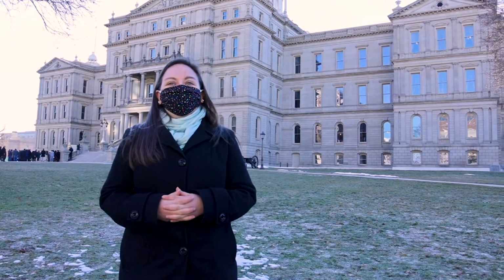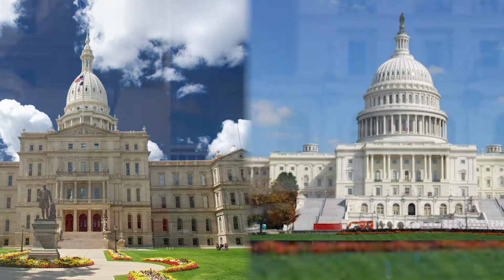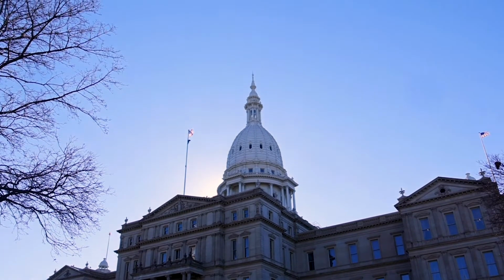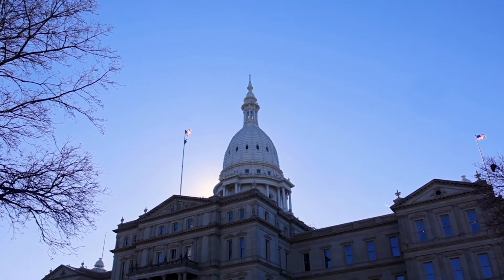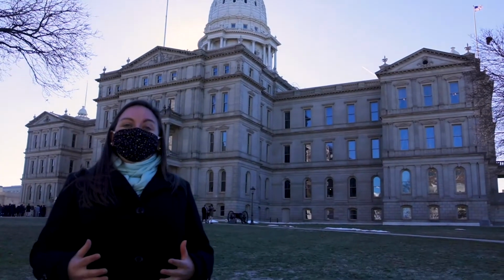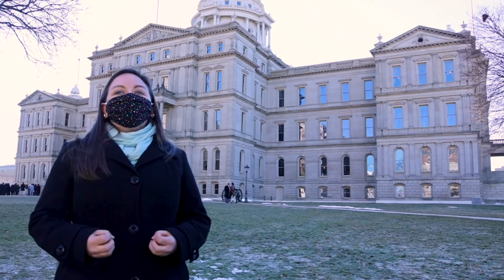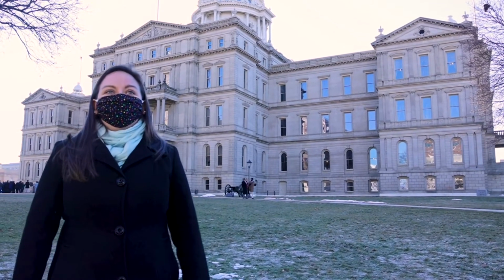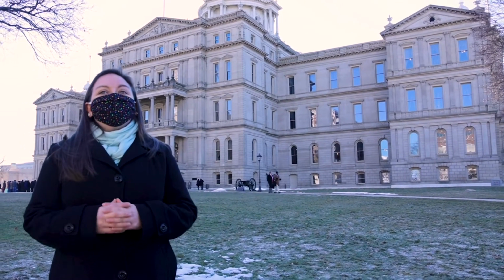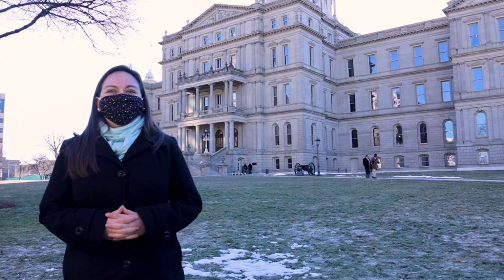So if you look at a picture of those two buildings side by side, they'll look a lot alike. You see the big dome standing in the center, and there's equal wings out in both directions. Our architect was a man named Elijah Myers, and he thought it would be really cool if the building where we make the laws for the state of Michigan looked like the building where we made the laws for the entire United States. And so that's the reason why these buildings look a lot alike. With that, why don't we head on inside and take a look?